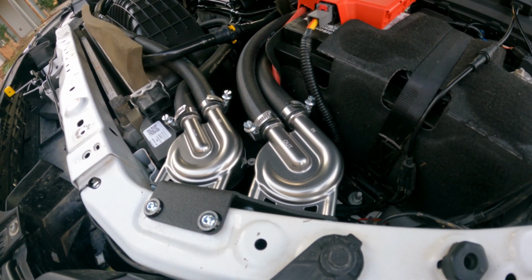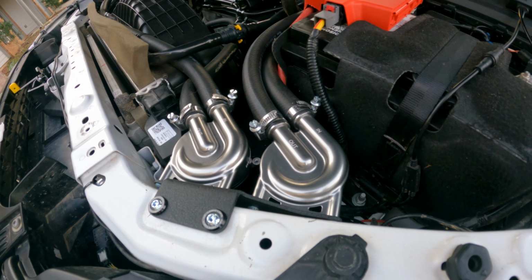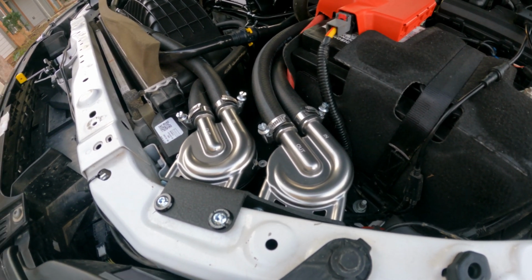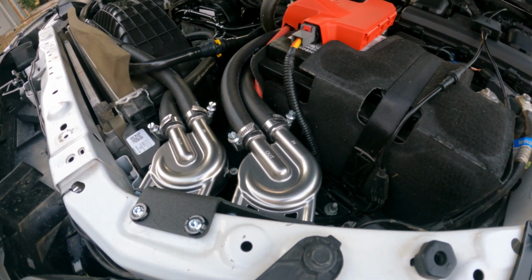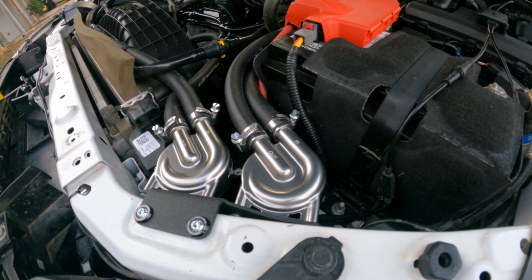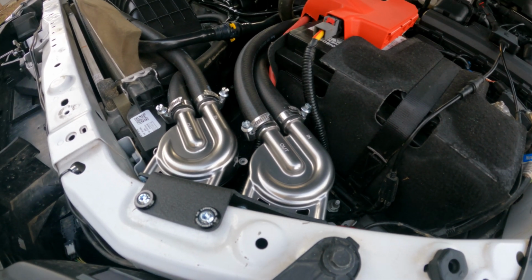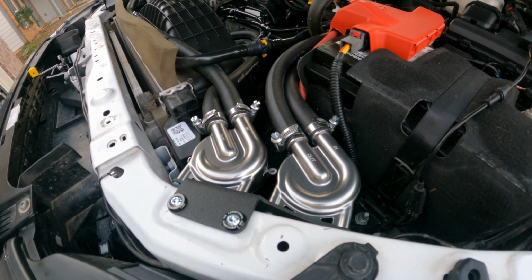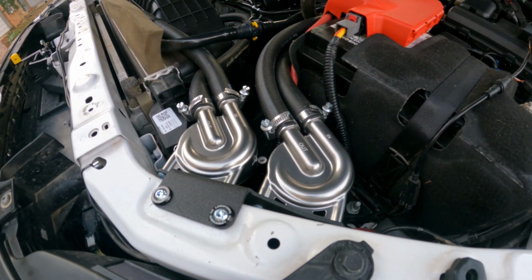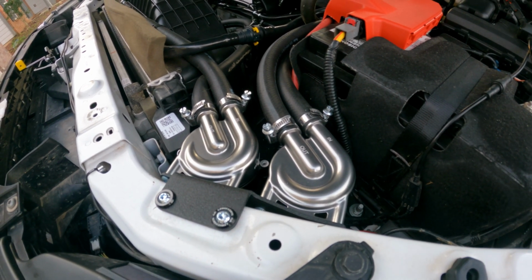And also the filter's cleanable. A lot of people are like, well, if I spend 500 bucks on a catch can, do I have to buy new filters every oil change? Well, technically no. You can clean them out with brake cleaner. You can service your own catch can, and then I would say every 15,000 miles, every few oil changes, I would replace the filter. And Mountune provides that as well.